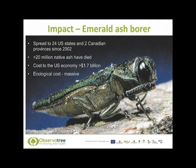I have included this slide here on the emerald ash borer to highlight what can happen when an alien species is introduced into a new environment where the conditions are good for establishment and spread, hosts are numerous, and have no resistance because they have not co-evolved. We would predict a similar scenario to occur with the bronze birch borer and birch in this country to that of the emerald ash borer and ash in the USA.